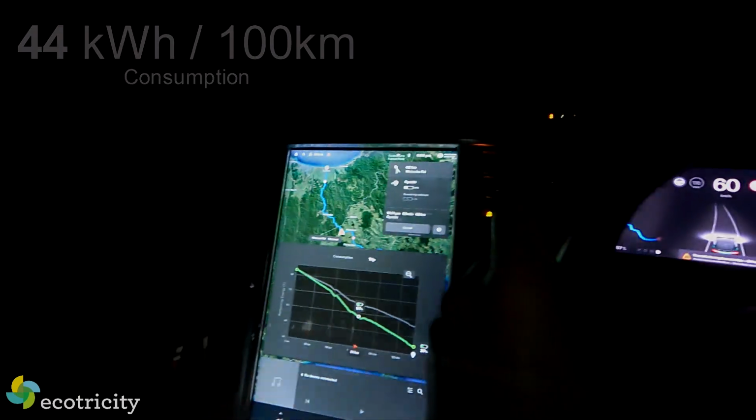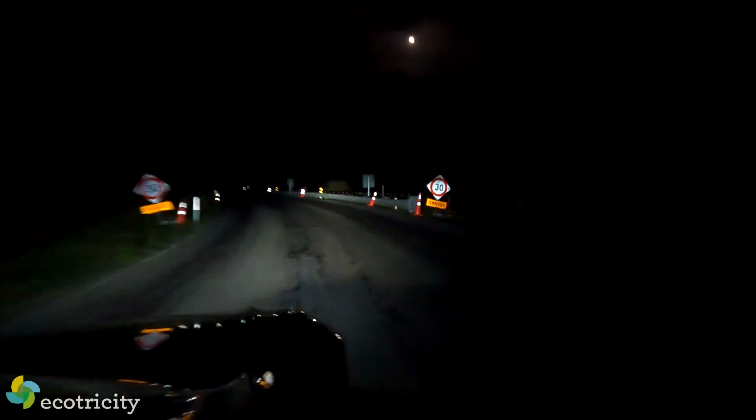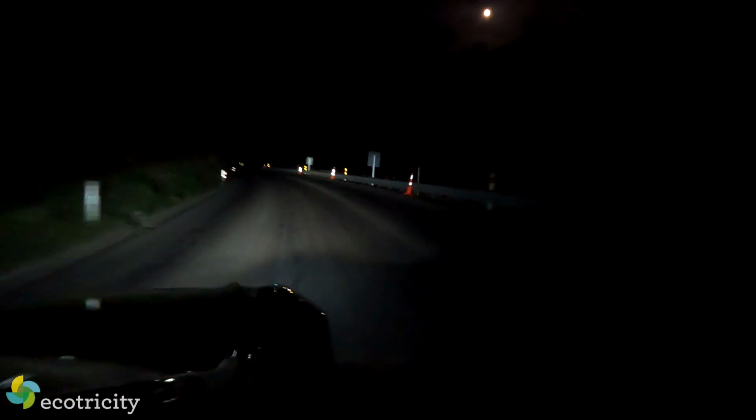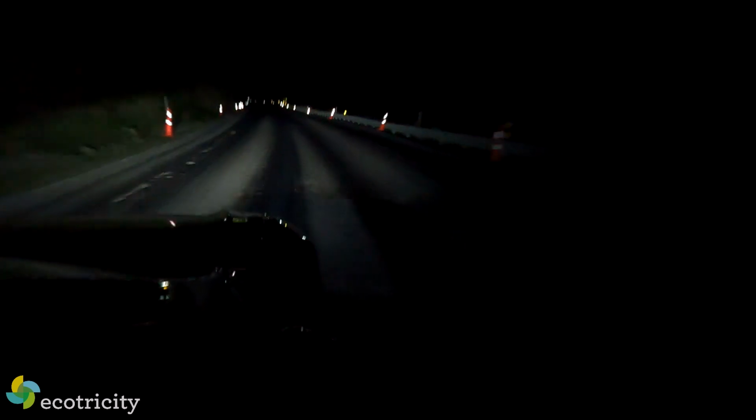Whew. I wish these GoPros could see the light better, because it is a beautiful, beautiful evening out there. Just occasionally, as I'm driving through the valley, I see the water reflecting the moonlight when it's visible, and it's just magical. And I've got the road to myself. Nighttime road trips are just amazing.